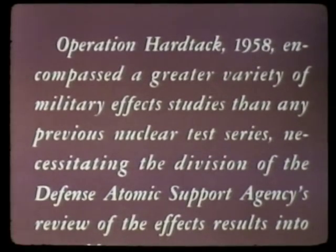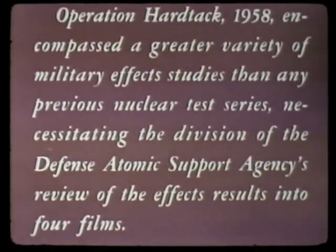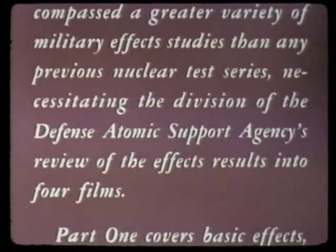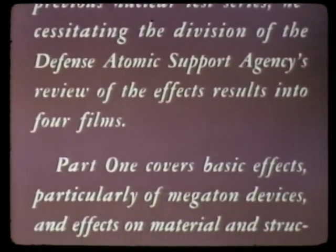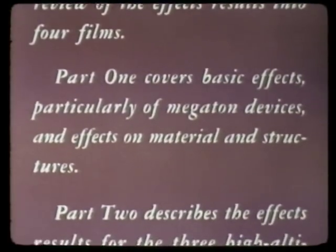Operation Hardtack 1958 encompassed a greater variety of military effect studies than any previous nuclear test series, necessitating the division of the Defense Atomic Support Agency's review of the effects results into four films. Part one covers basic effects, particularly of megaton devices, and effects on material and structures.